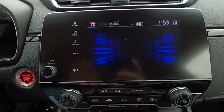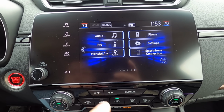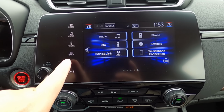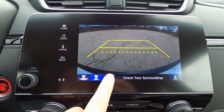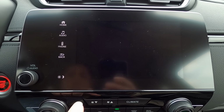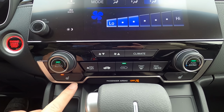That's what people are looking for, right? They want to plug in their phone and just use it to navigate or whatever. You get that on here. You still have a volume knob, so that's nice. Reverse camera, pretty nice, although the resolution isn't the greatest. You also get heated seats in here. That's really nice. Normally on a lower trim, you don't see that offered, especially on cars without leather. Yeah, you get heated seats.